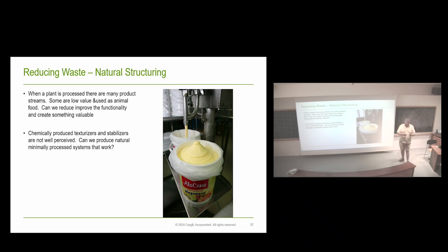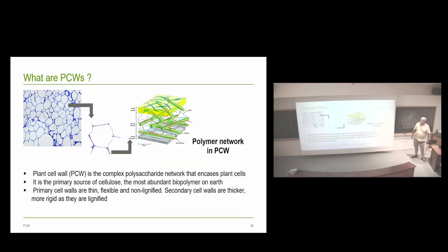But that's not ideal, is it? We don't want to eat lots of chemicals. We'd rather eat plants. So can we find natural systems that will work? And so what we thought is, the plant cell walls are a relatively low value stream, but they contain lots of interesting material that we can use and we can functionalize.